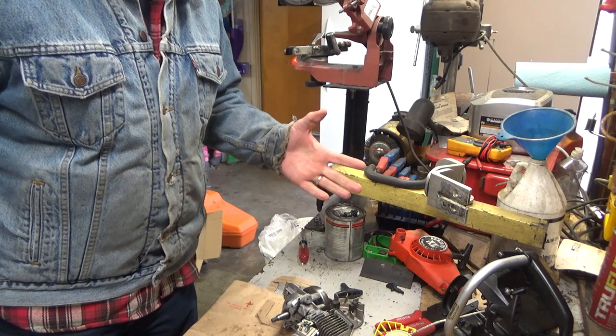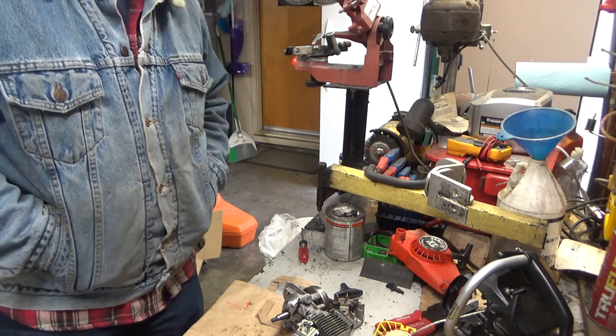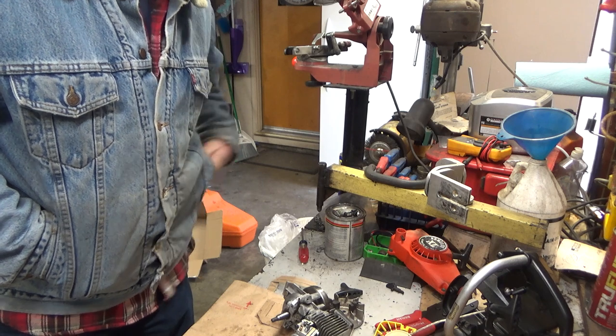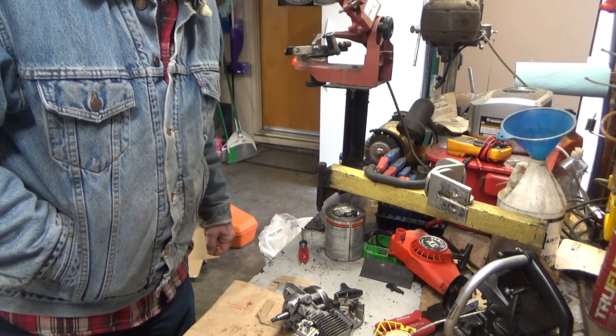I mean, we all know McCulloch went bankrupt. Husqvarna ended up buying the name. And now they're not even sold here in the U.S., at least not that I'm aware of. Anyhow, I think a lot of shops were frustrated with what was going on, and they'd already kind of said, to hell with it, we're done.